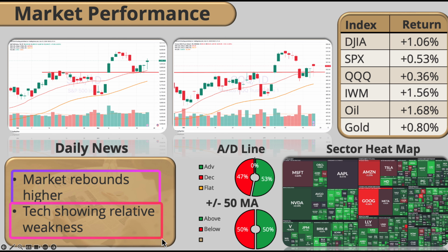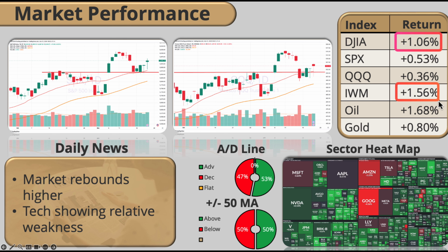Now, one thing that I did notice is that the tech sector is showing that relative weakness. Even if you take a look at the numbers today, you can see that the Dow Jones was the best one, and look at the small caps. The weaker one was the Qs. So maybe there's a sector rotation taking place, something we're going to keep a close eye on. Outside of that, we have the oil market strong, we have the gold market strong. So overall, a decent day in the markets.